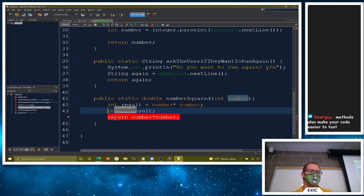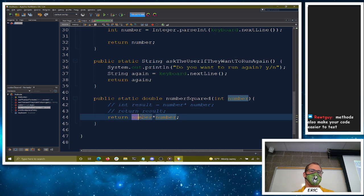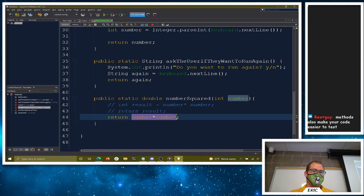Right now it's yelling at me because it says you can never get here. As soon as a return line is hit, the method stops. So, just illustrating, this is the same thing. You don't have to have the step to save the value and then return it. You can do your arithmetic right in the return. Because everything evaluates, it does the thing, and then I'm going to return. Right, kind of like our order of operations. When you assign something, it does the arithmetic on the right, and then it assigns, or it does arithmetic and then it returns. That's all happening in that same order.